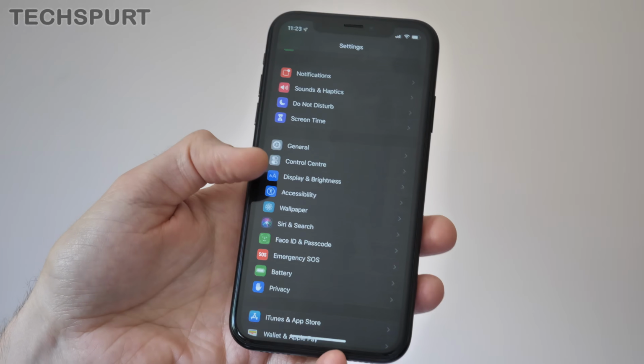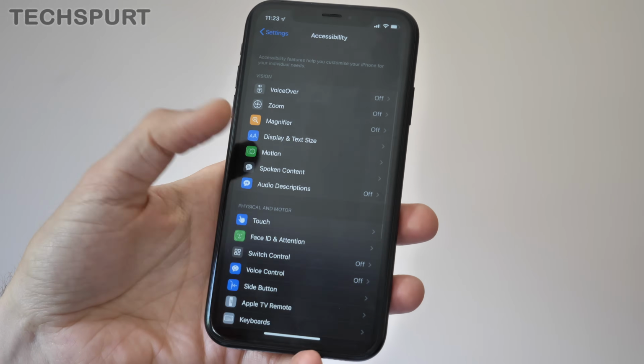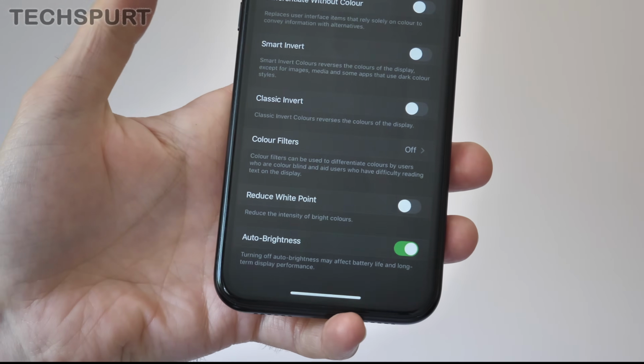And I also highly recommend turning on auto brightness on your iPhone as well if you haven't already. And this is one setting which is buried hideously away. I don't know what the hell Apple is playing at, but I always struggle to find it every time I look for it. You won't find this setting in the display and brightness section where you might expect it. Oh no, Apple in its infinite wisdom has stuck it in accessibility and then display and text size. And if you scroll to the very bottom, auto brightness, hooray!